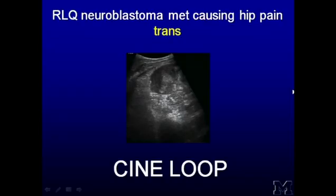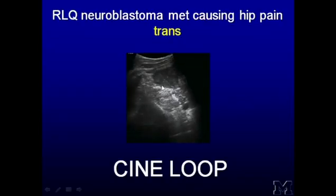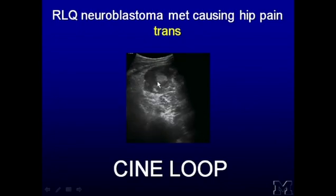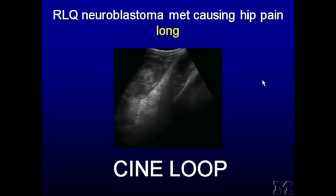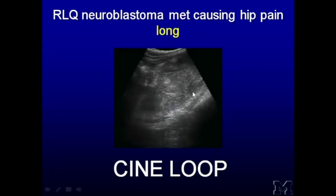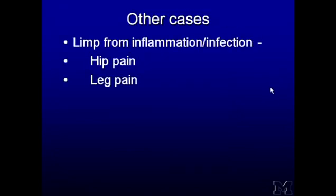That was irritating the psoas, and we think the effusion was actually sympathetic, and this is a transverse view. Here's the ilium, and there's this mass sitting right on it, and this was actually metastasis that had dropped into the lower abdomen, was growing, pressing on the psoas, irritating it, and giving this child hip symptoms.